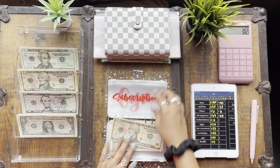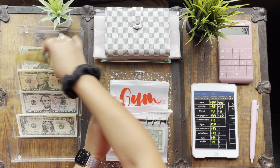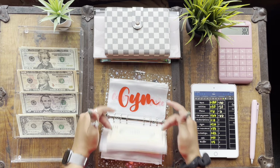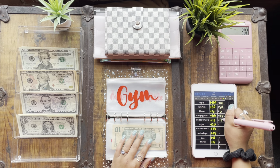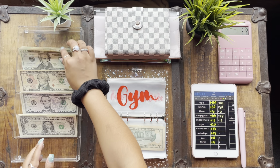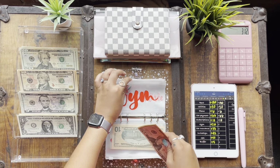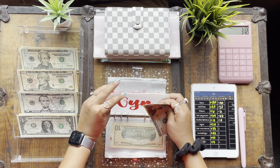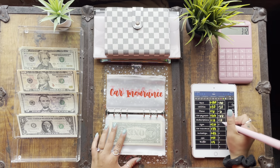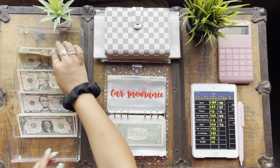Subscriptions will be getting $10. I'm gonna do this too. And this will be going down next month because I did just cancel a subscription that I haven't been using because there's no point in paying it right now. Gym is getting 26. That's 25, 26. I did take a week off from the gym, so I really need to get back in there. Otherwise, there's no point in paying for this either. Okay, car insurance is gonna get 33.